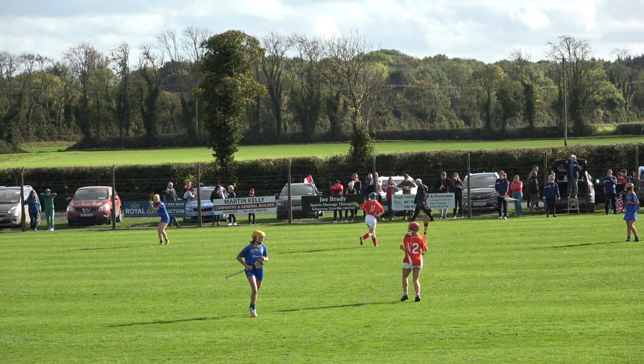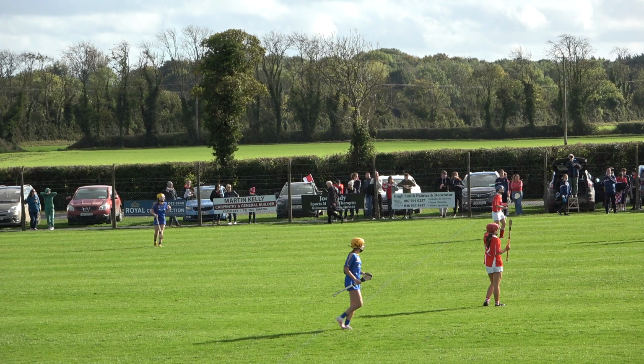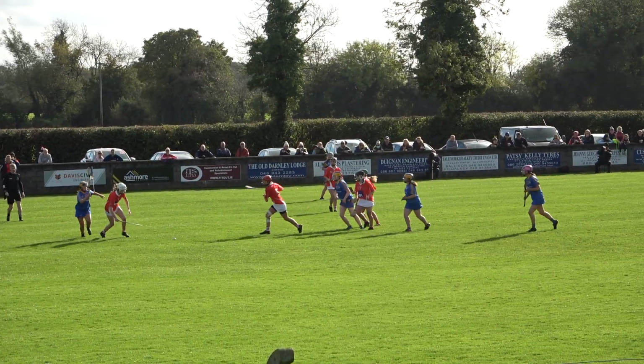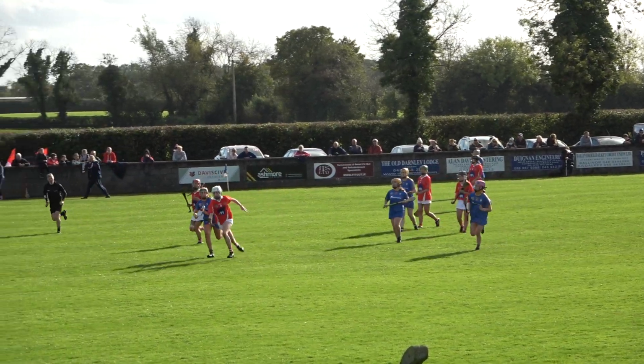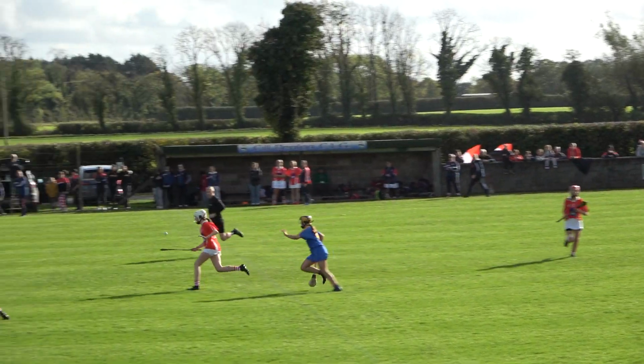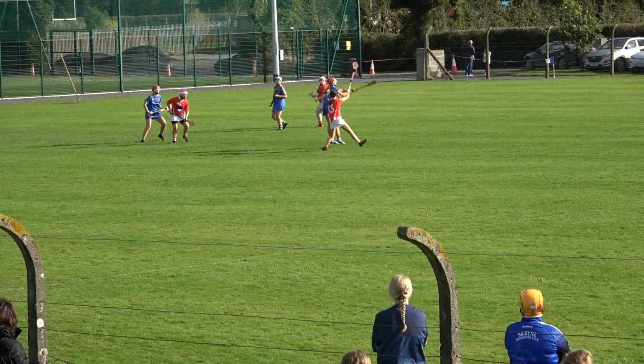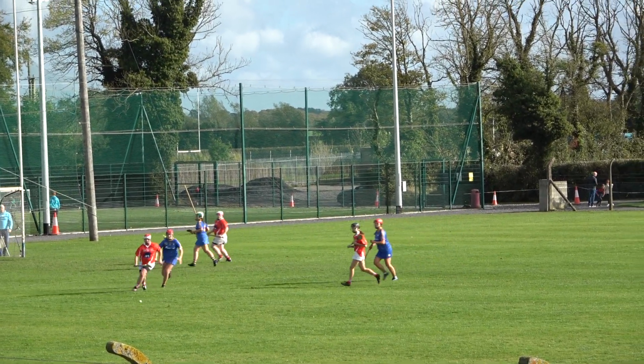So centre half back Kate Hayes bends and strikes and lifts and hits a nice ball down the middle, goes over the two players' heads, and out there comes Stacey Donoghue. On to Emma Hannifin again. Surely player of the match after 15 minutes. Breaks 2 tackles in towards the full forward line, in towards Lynn. Lynn's on the ball. The evergreen Lynn as well.